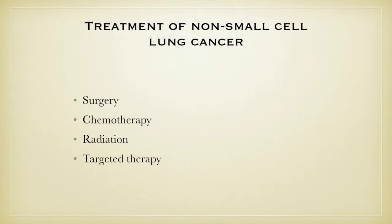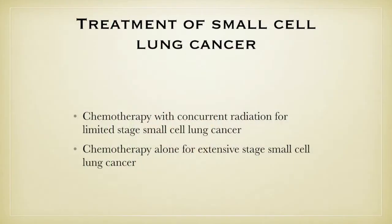The treatment of non-small cell lung cancer, which is the majority of lung cancer, is a combination of surgery, with also potentially chemotherapy or radiation, or newer agents such as targeted therapy that I will expand on later. The treatment of small cell lung cancer, which is about 15% of lung cancer, comprises either chemotherapy and radiation done together, if it's small and comprised in the same radiation port, or mainly chemotherapy if it's spread outside of the lung area.